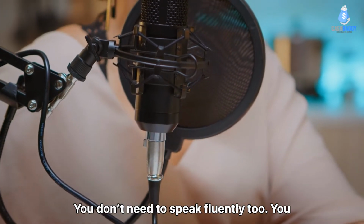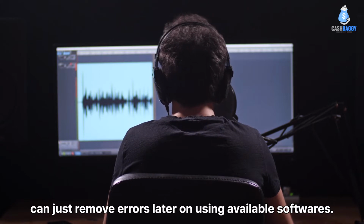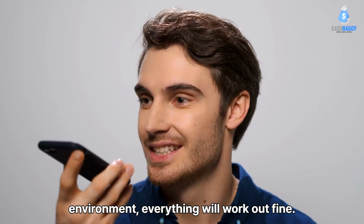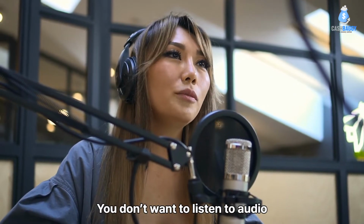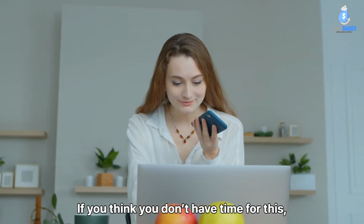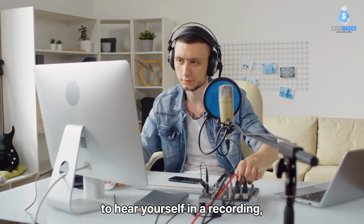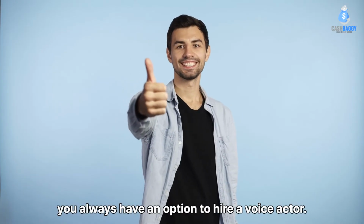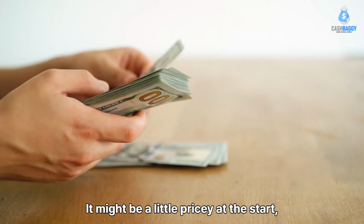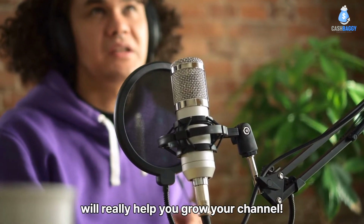You don't need to speak fluently too. You can just remove errors later on using available software. As long as you have a quiet environment, everything will work out fine. You don't want to listen to audio that has background noises, right? If you think you don't have time for this, have a noisy environment, or don't have the guts to hear yourself in a recording, you always have an option to hire a voice actor. It might be a little pricey at the start, but investing in good voice actors will really help you grow your channel.